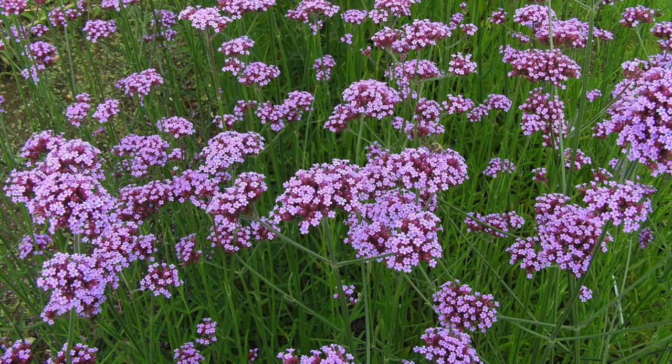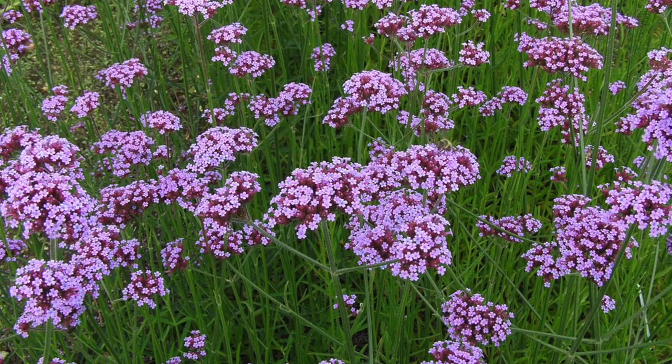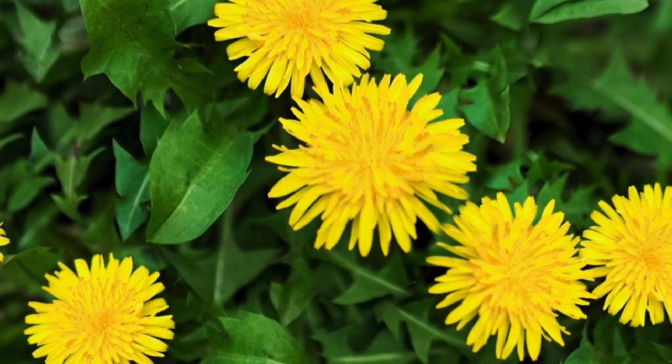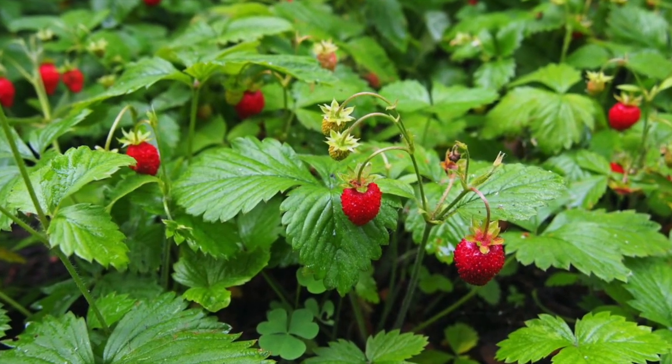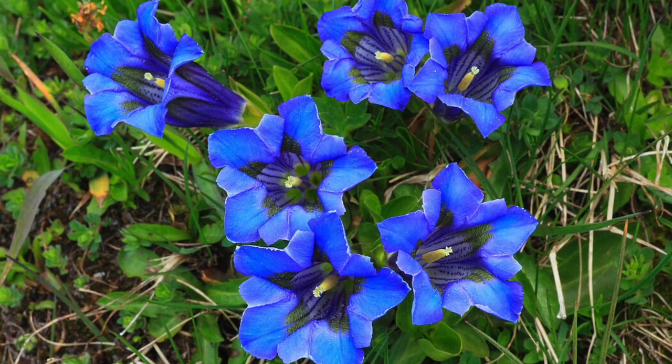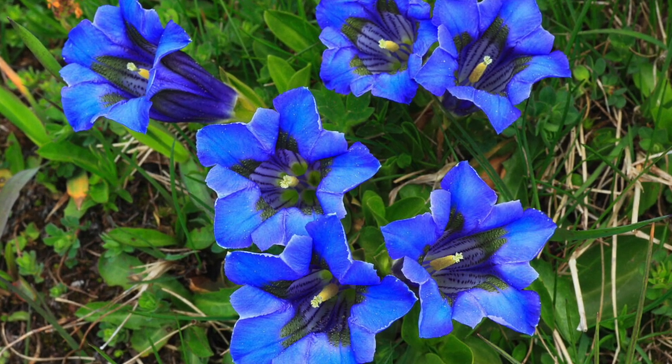But then it goes much more complex with the botanicals that it has. Whoa, coming up in first place, we've got verbena. That's verbena there, everyone. Followed there by dandelion. Oh, that's a good one, dandelion. And then we're moving on to wild strawberry, making its third appearance there. Followed by whatever these are, Alpine gentians. It's all a bit contradictory.